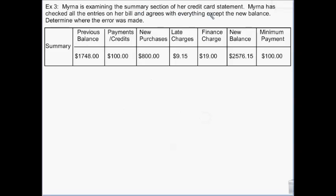Okay, Myrna is examining the summary section of her statement, and she's checked all these. She agrees with the previous balance. She agrees she made a payment. She agrees with purchases, and yeah, she paid it late. But she does not agree with the new balance. She thinks this is wrong. So we need to figure out, first of all, is she correct? Is this wrong? So we're going to take our 1748.